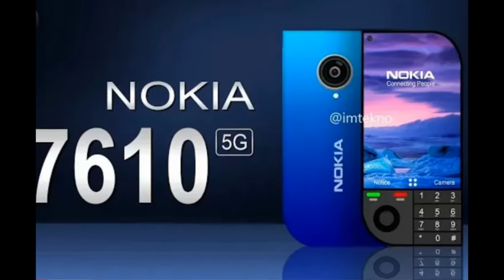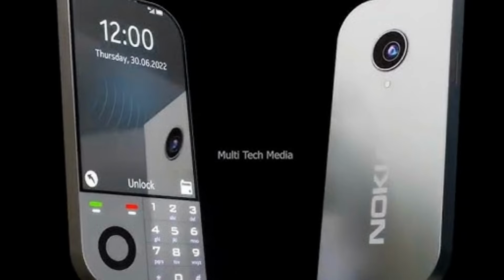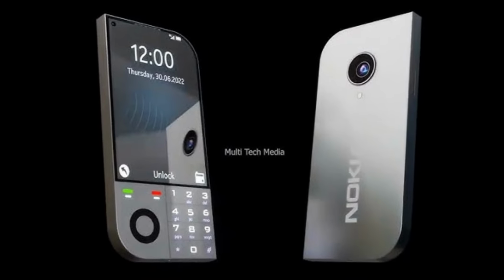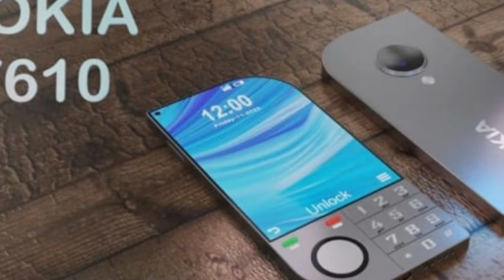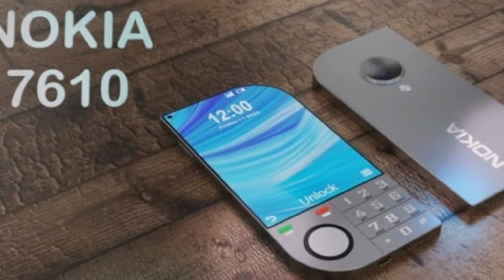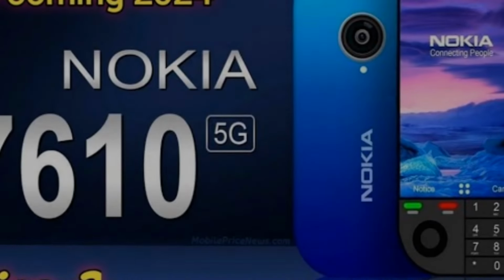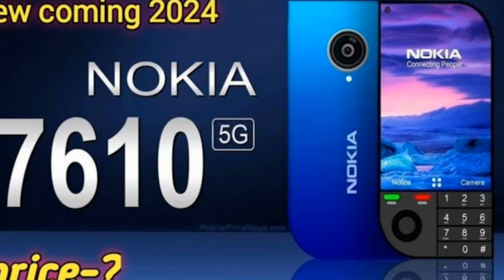Under the hood, the phone runs on a lightweight but efficient custom OS, optimized for performance and battery life. It's powered by a mid-range Snapdragon chipset, ensuring smooth multitasking and a lag-free experience. There's 6 GB of RAM and 128 GB of storage, more than enough for essential apps, music, and photos. While it doesn't run full Android, it supports key apps like WhatsApp, Spotify, and Google Maps.